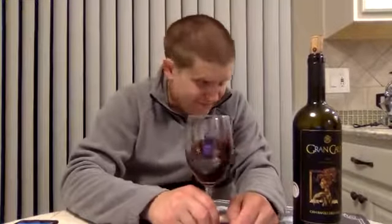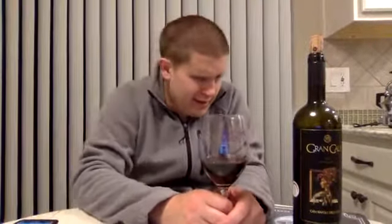11 years later, this wine probably could go on another few years, but I say just drink it now, see how you like it. Just decant it, air it out, and you'll be good. It makes the perfect pairing, or even just drink it by itself.